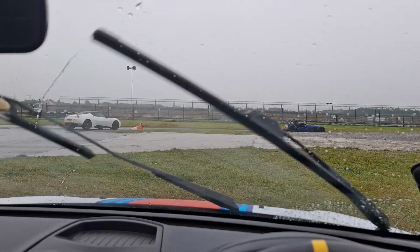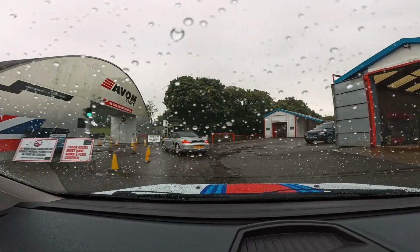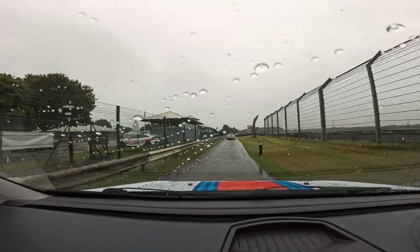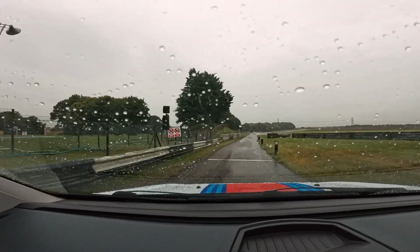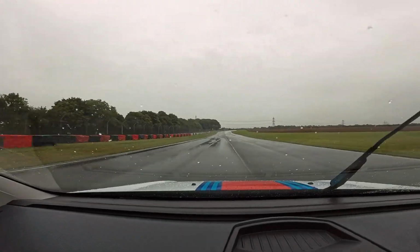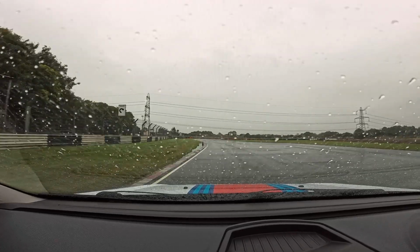So time to head out for a track session. It's very, very wet. You can really see all the standing water as I'm coming out onto the circuit. Time to get the wipers on, get those tyres warmed up, and give it the beans. A little bit of trepidation going over the Avon Rise into Quarry, getting the car slowed down.